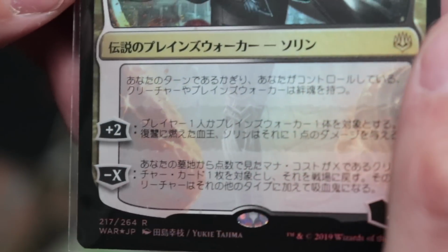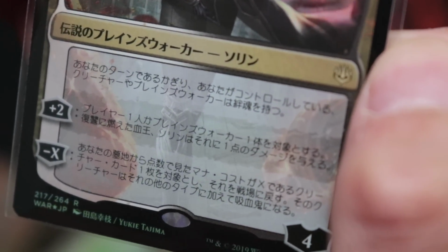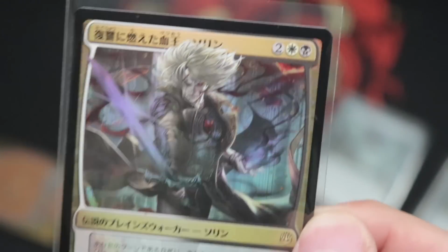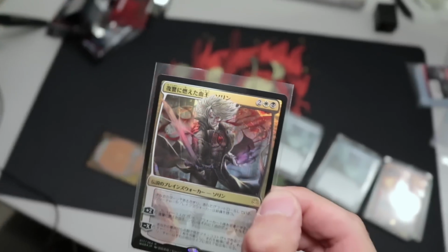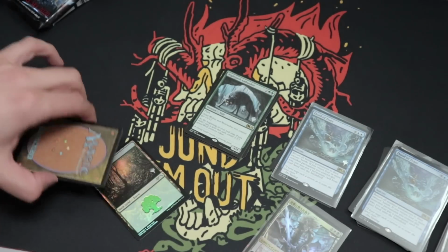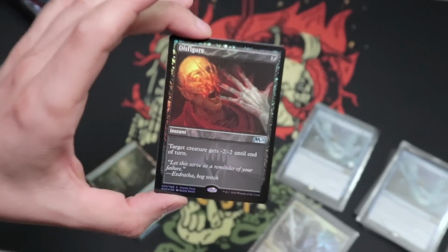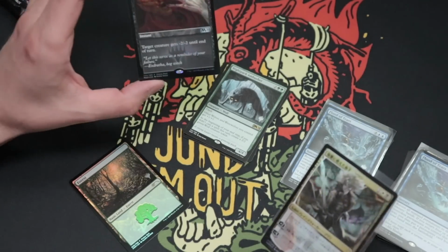Shout out to Yuki Tajima, sorry. Money hits. Awesome. Dude, you cannot complain at that by any means. And another one, foil Disfigure promo, sure, why not? Man, that's pretty crazy, I'm not gonna lie.